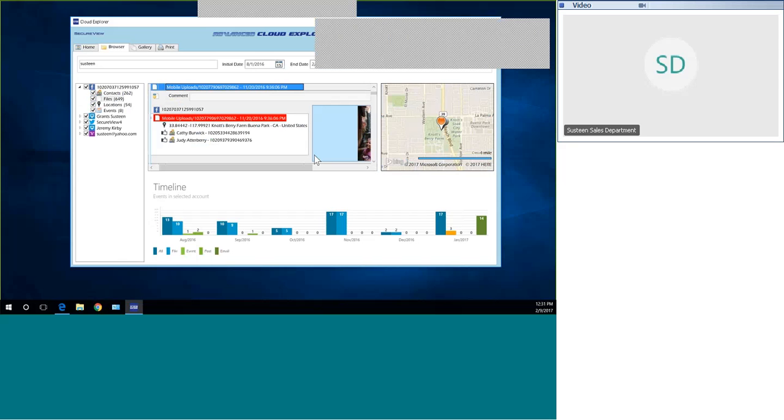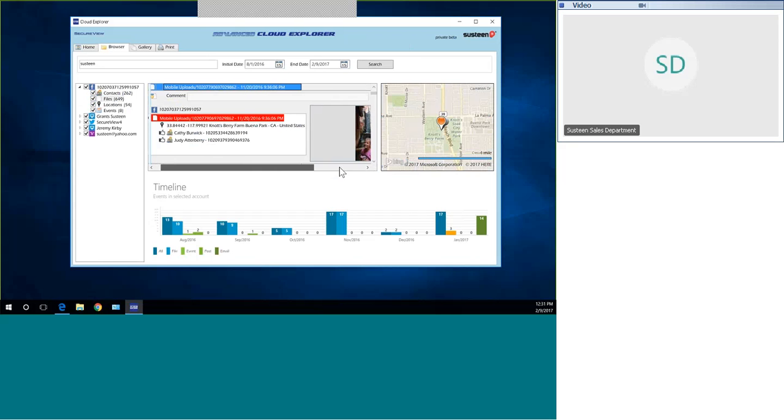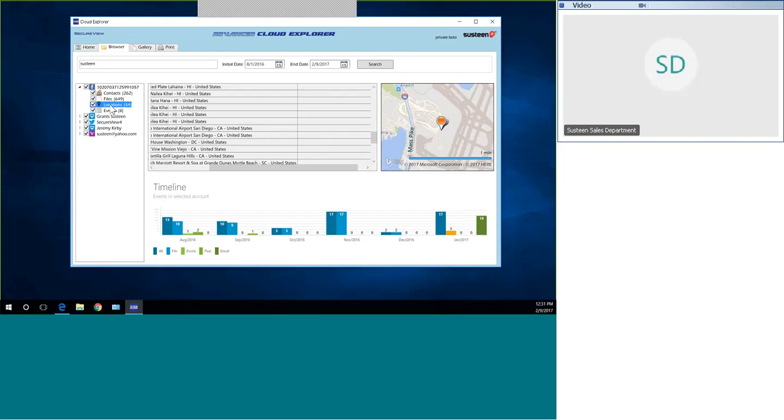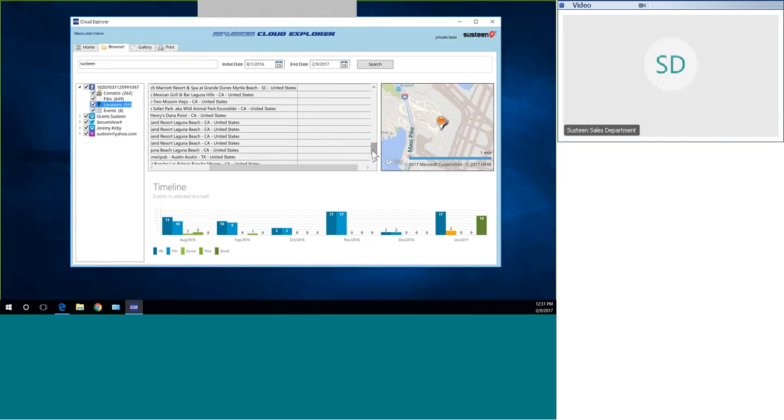So here we have a Geotag Coordinate. You can see, of course, that it was a mobile upload. You can see who liked it, and you can see the actual picture of what was uploaded there. So there you are. Now, not just that, you can also search by location. So now you can see anything they uploaded with GPS coordinates.